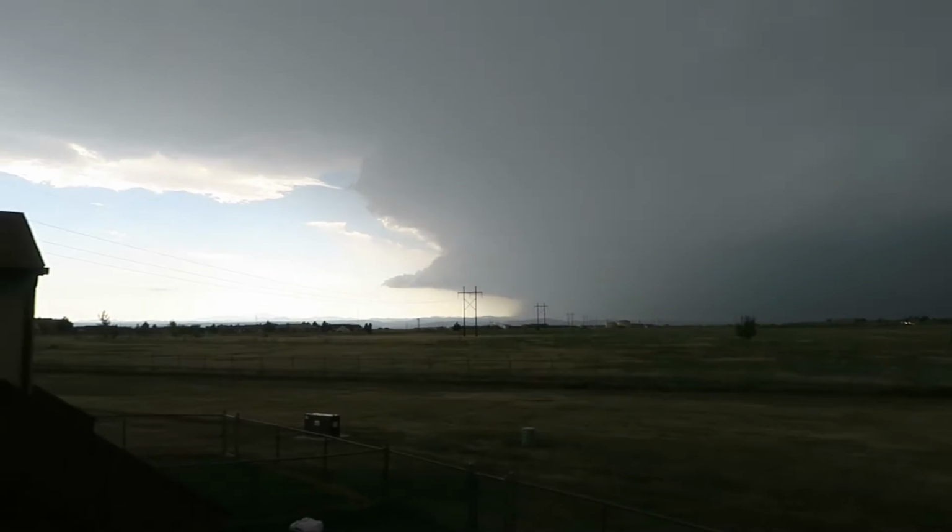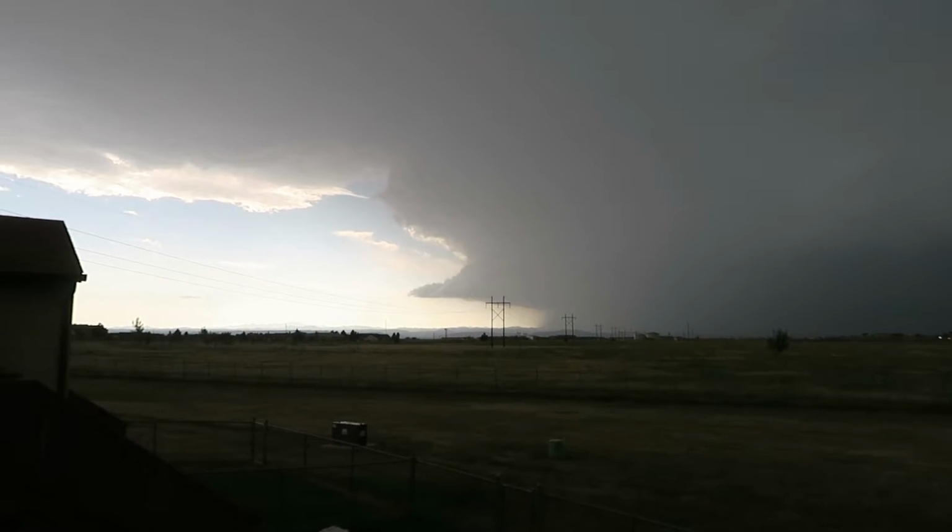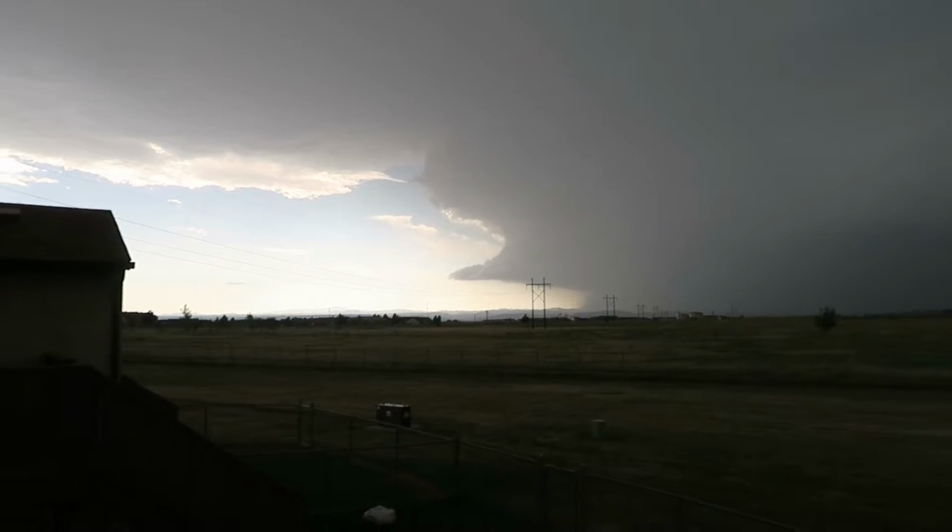Y'all hear that thunder? It's raining. There's the storm clouds. It's right overhead heading towards Rapid City.